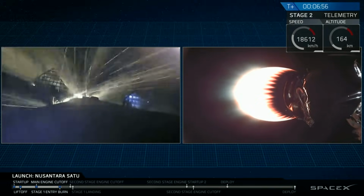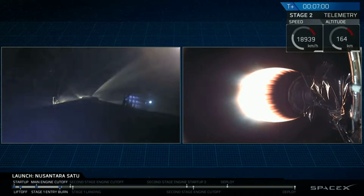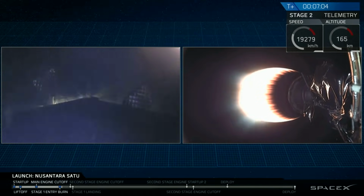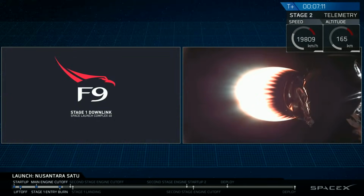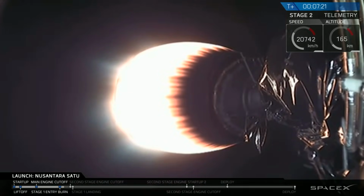Next, coming up at about T plus 8 minutes will be a rapid series of events. This will include the second stage engine cutoff, or SECO, the start of the landing burn, followed by the first stage landing. SECO and the landing burn will occur within 4 seconds of each other, followed by the Stage 1 landing shortly after that. And we are at T plus 7 minutes and 22 seconds, so we're just under a minute to SECO.